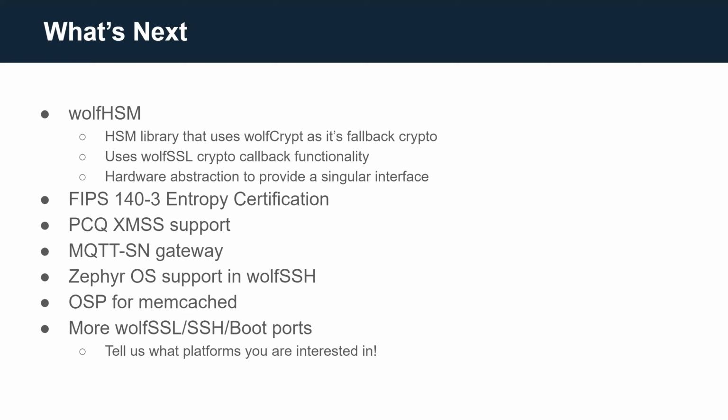FIPS also validates entropy, and after completion of our 140-3 certificate, we'll submit a solution for certified entropy in wolfCrypt FIPS. We are also well underway with our next post-quantum project to support XMSS. We are looking to provide an end-to-end MQTT sensor network solution by developing the gateway component.